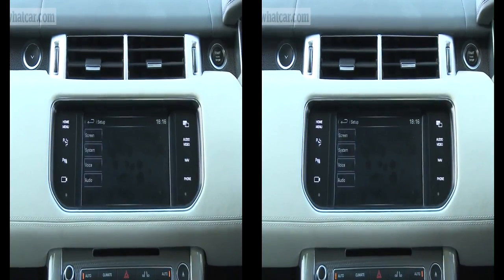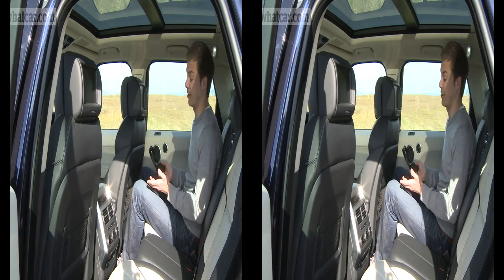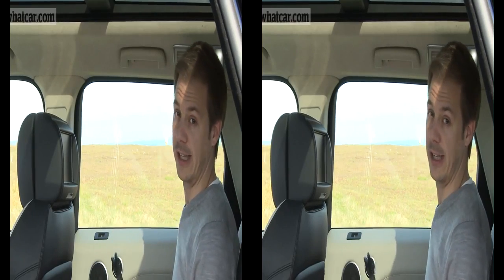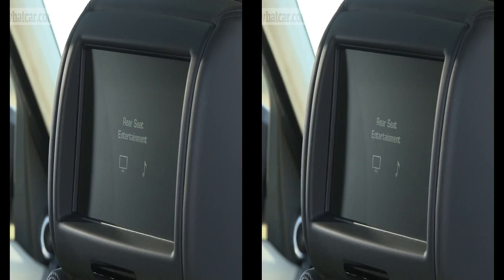Now, there isn't quite as much space in the back as there is in some big SUVs, but I'm 6 feet tall and I'd happily sit here on a long journey, especially if the owner had been kind enough to spec this optional rear seat entertainment package.